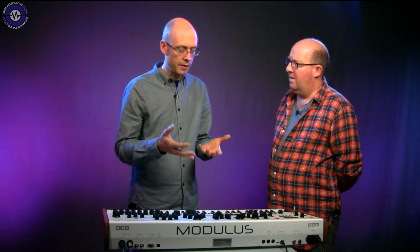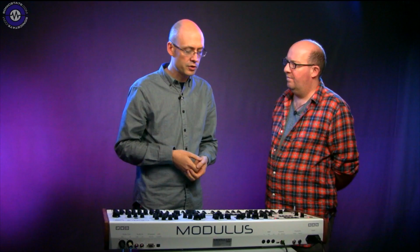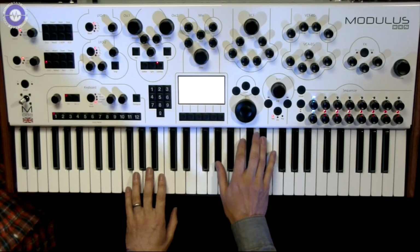Sort of edge. And actually, I think that's for me one of its greatest strengths, that it's not about it being purely digital. It's about taking the best of the digital waveform, but then really enhancing it with this analog overdrive and filter.